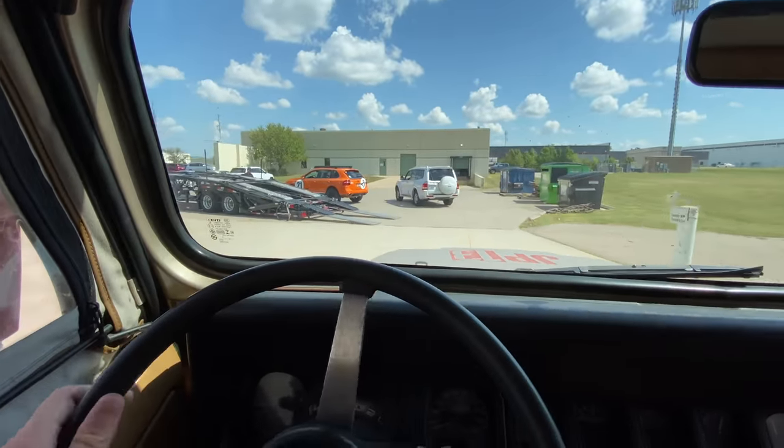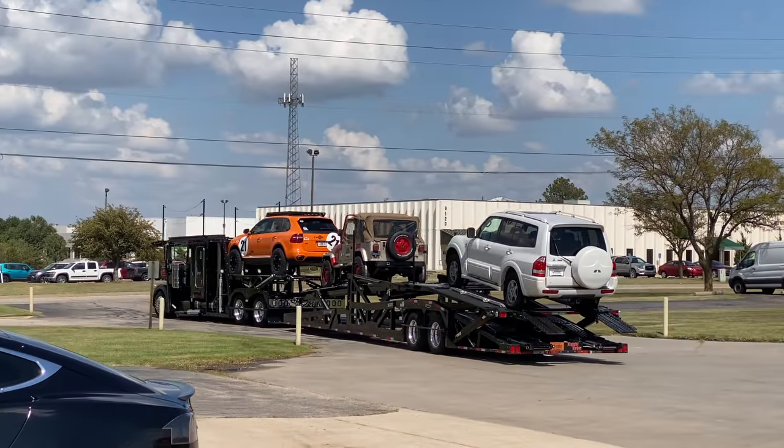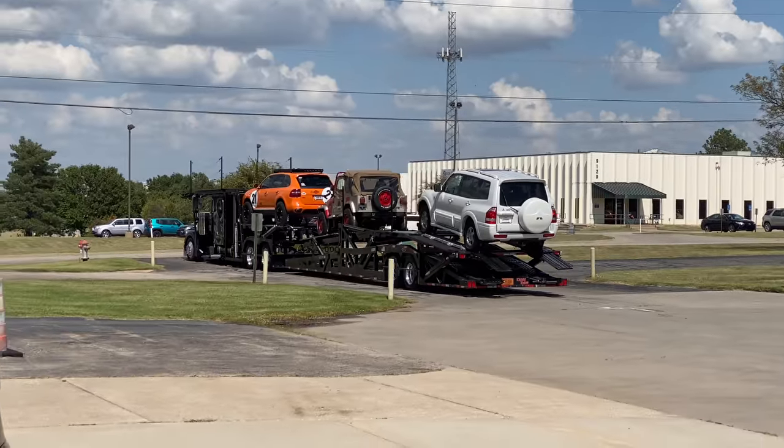All right, well, I guess I'll just leave it here for him. All right, well, I guess the next time I'll see these SUVs will be on CarTrek. I guess you guys have already seen these SUVs. I forget, I'm talking to people of the future. Whew. What a weird world we live in. And there they go, off to Colorado. What a cool unloading experience.